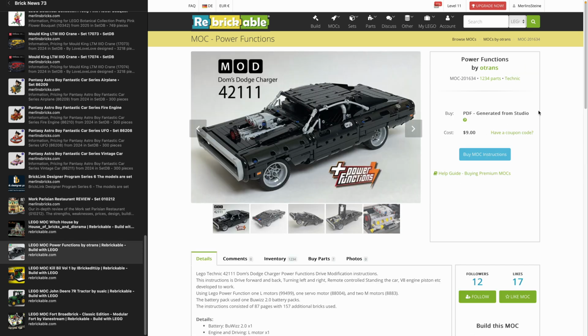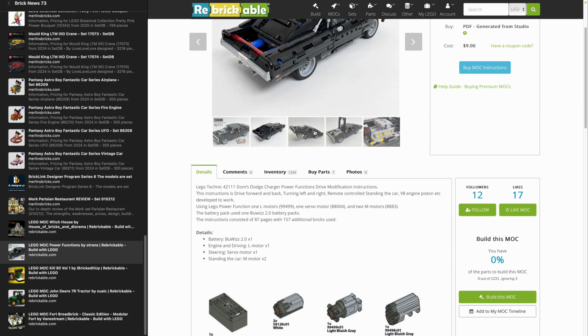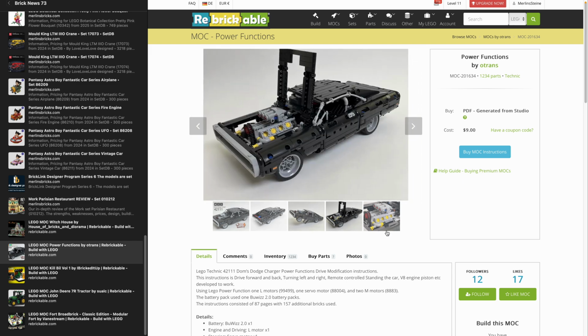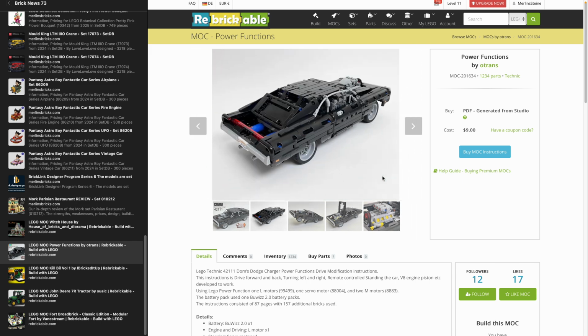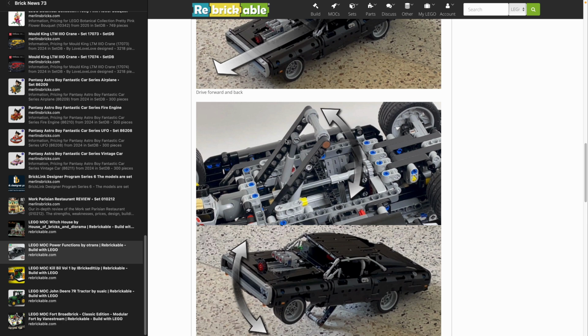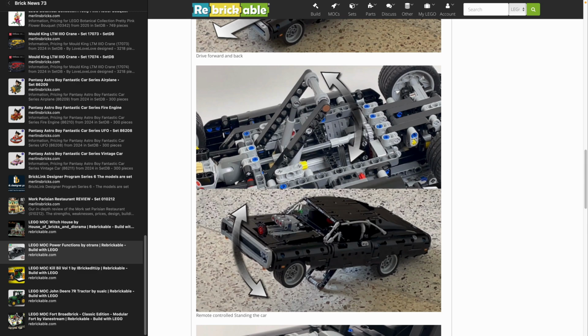And then we have something different. It's not like a full MOC. It's basically just an instruction to motorize the 42111 Dodge Charger, but I still want to talk about it because it has a very cool picture that you can actually do even the, what is it called in English? I don't know, the kickstart that Dom is doing in the movie. However it is done, I think there was a picture somewhere if I recall correctly. No, it's in here. It's basically done like this. Of course, if you know how this works, it will take forever to push up the car. Nevertheless, I think it's a very cool idea, and I really like this design and this concept.